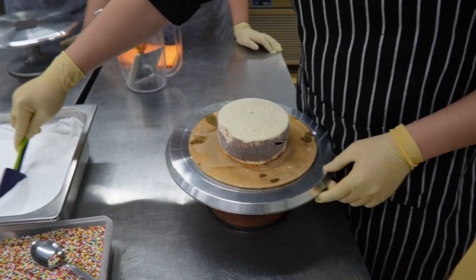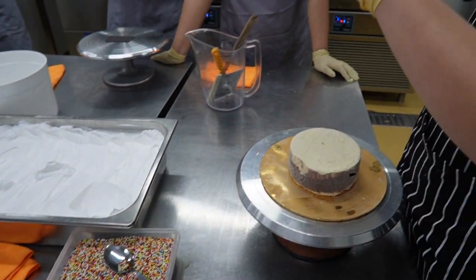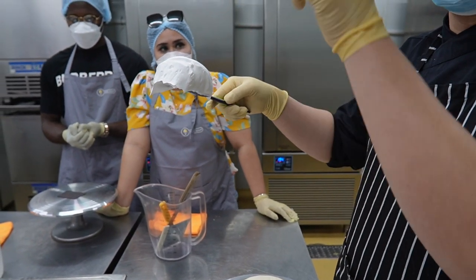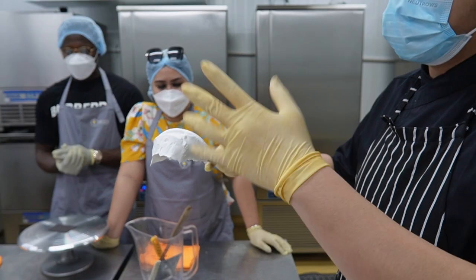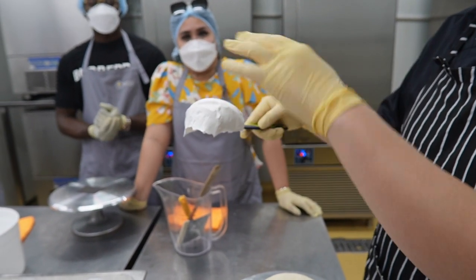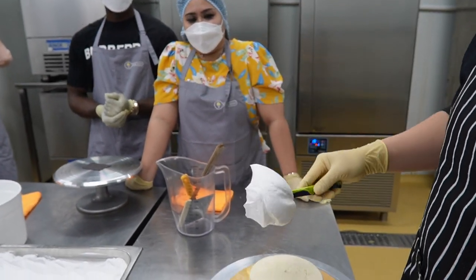So first of all, we put some cream. This is a non-dairy cream. Before we whip it, it's like a liquid. So we whip it with air inside, to make the cream more puffy.